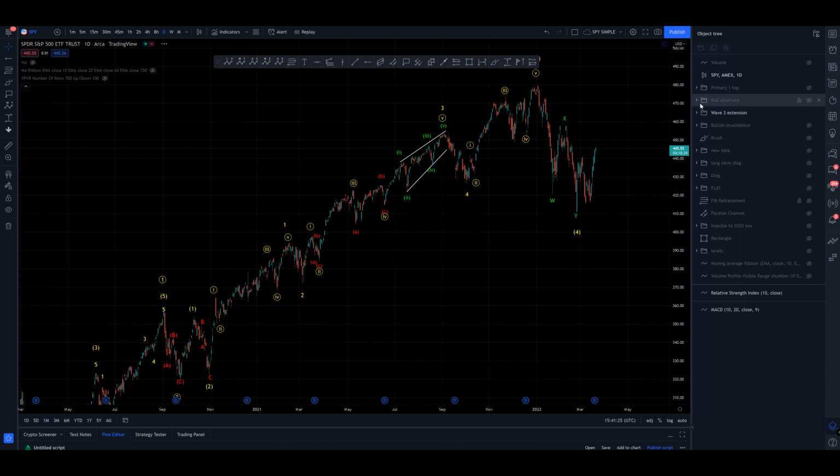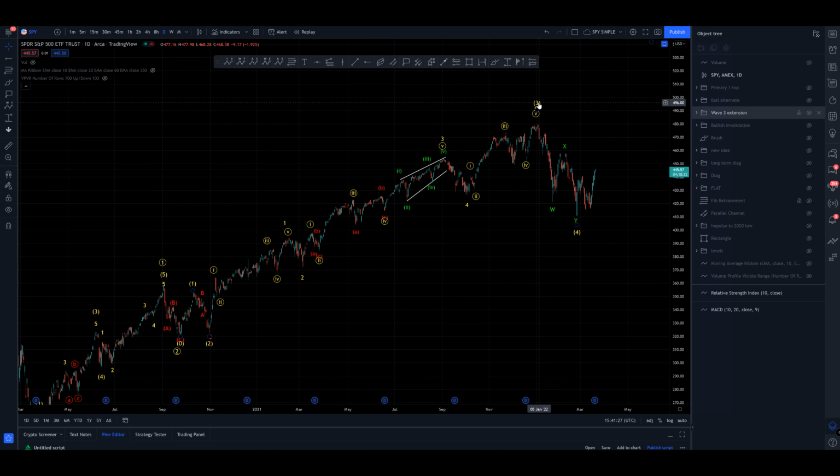Even less likely is the idea that it's an extension into an intermediate 4. And then we've had a small primary 2 and an intermediate 4 of a primary 3, which is larger in scale than its primary partner. That seems even less likely.